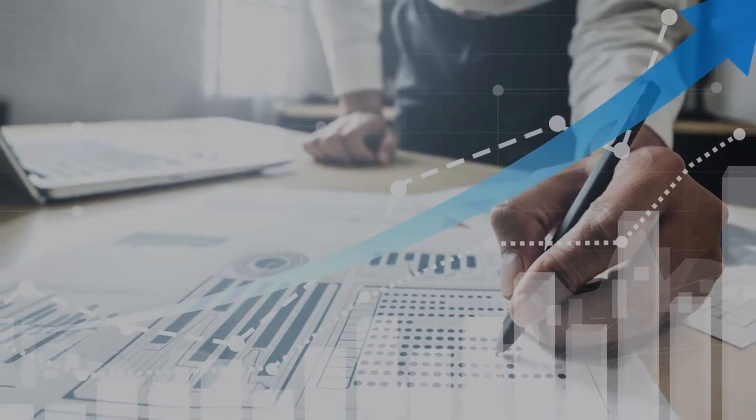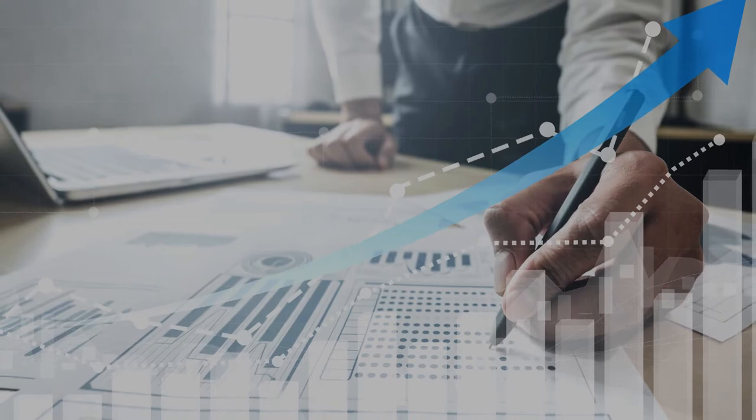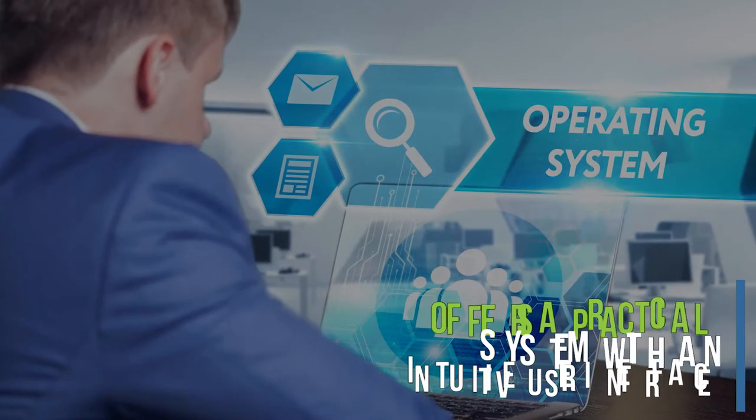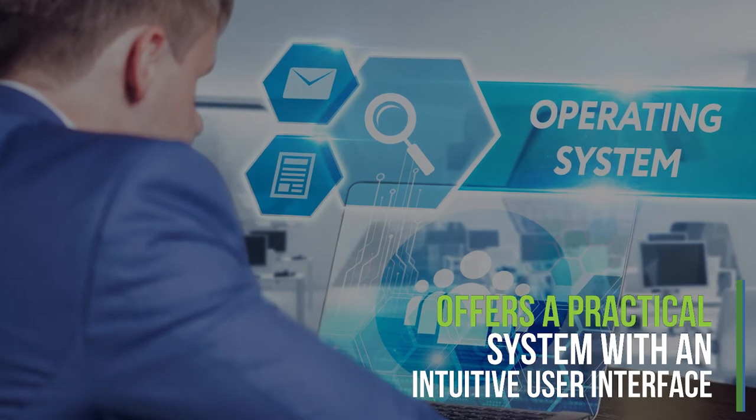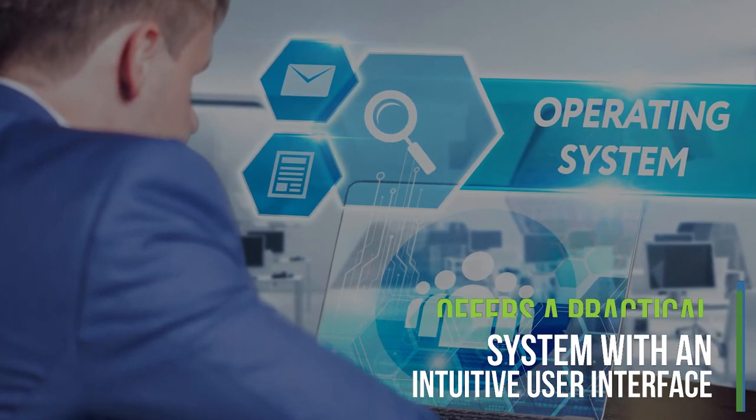Forget flashy interfaces that look great but don't do much. Aquilon offers a practical system with an intuitive user interface that gets the job done.